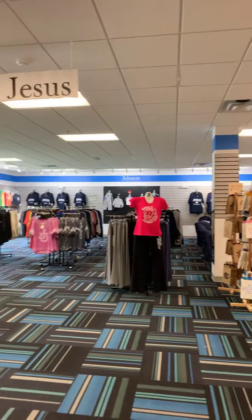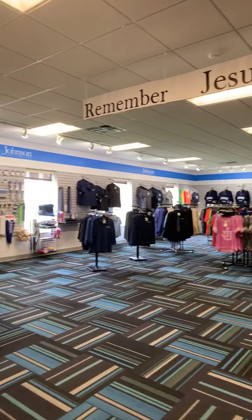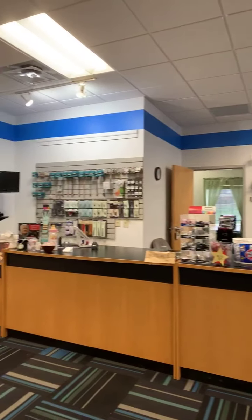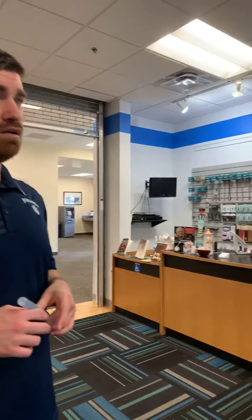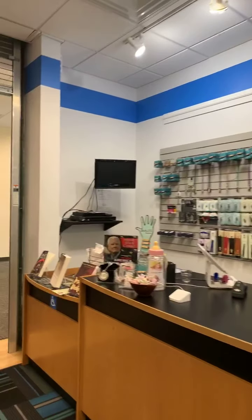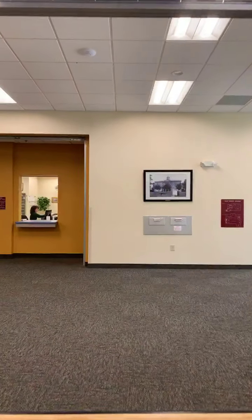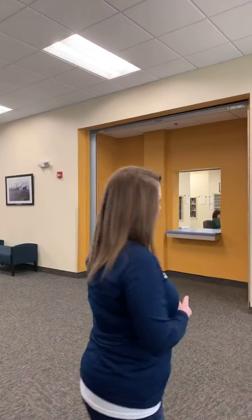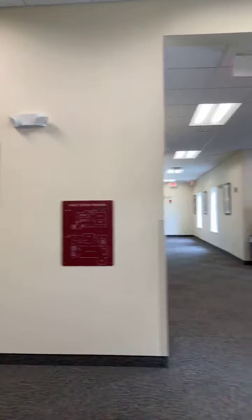Also, this store is a great place to do your purchasing of books for the semester. You can pick your books up here as well. Parents, grandparents, when you come to campus, make sure you stop by, grab yourself a t-shirt or a sweater so you represent your student's university while they are here. Yes, absolutely. All right, so this was the top of the Galley Commons building.